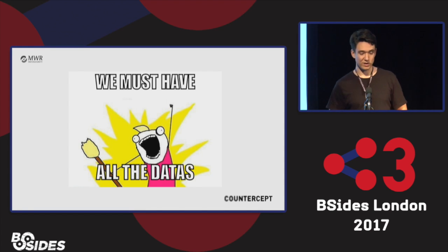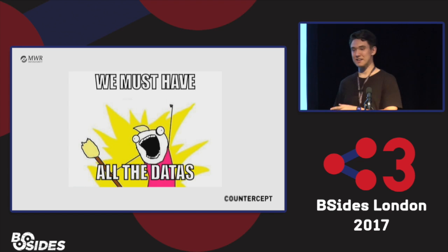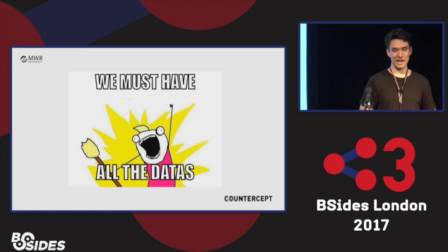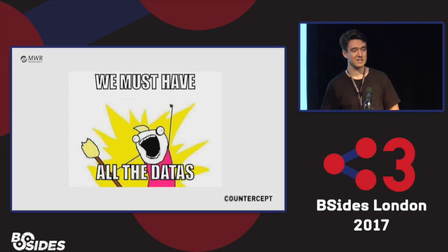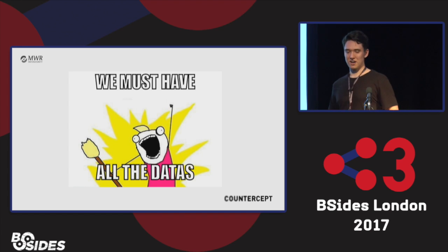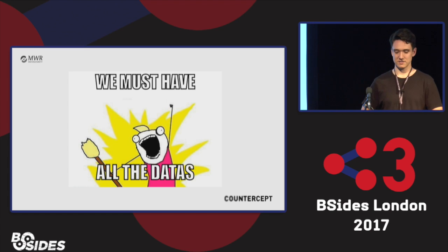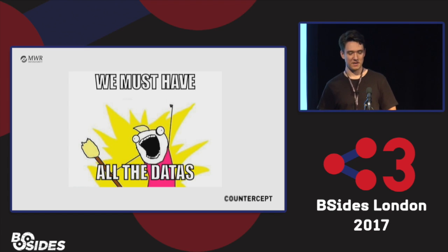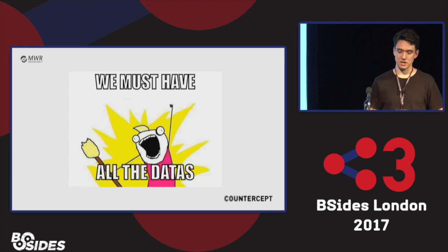There's a tendency, I think, for organizations to work at extremes. Either log everything, or log nothing, or log the wrong thing. And anyone who's tried to do this in real life has probably experienced the frustrations of this. If you log a ton of firewall logs, your server's probably not going to like that, and you'll have slow searching, etc. And that doesn't make your security team happy.